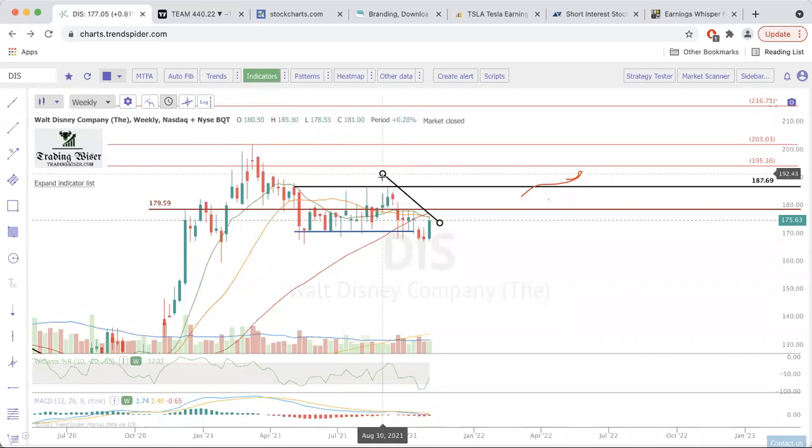Yeah, so I think a 180 close is what I would look at. This is what I look at. I would look at 177, 180 close. If you close above 180 on weekly, then it's a good long play, Disney.